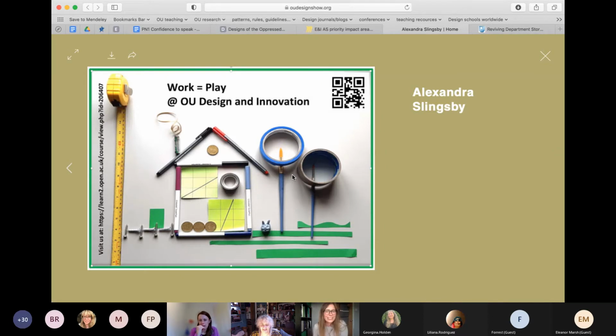What we loved about it is the way you've shown the essence of loads of design activity: prototyping, having fun, creating things from things that you find around you. There's a lot of playfulness inside, but it also shows a lot of what design is about. So we really, really loved your postcard. Do you want to say a little bit to that, Alexandra?